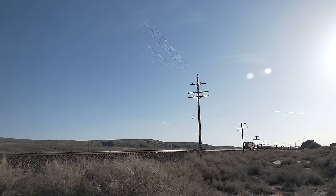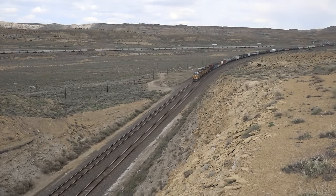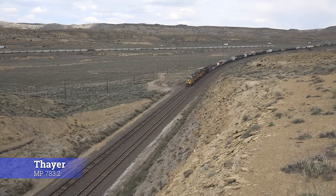Over the past century, the Rawlins subdivision has seen its share of line relocations. At Thayer, a westbound enters a big cut added in the late 1940s, while hoppers are stored on the original main line in the distance.